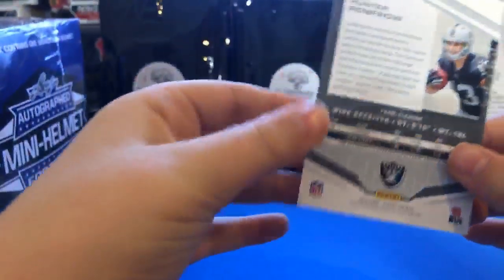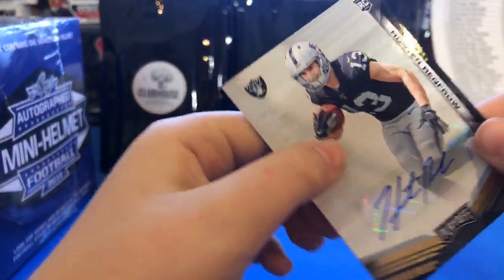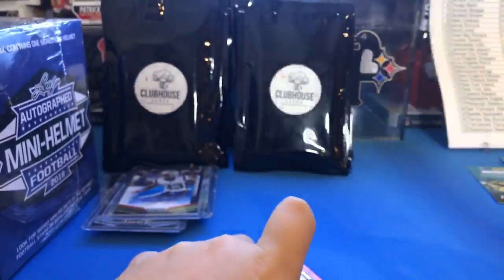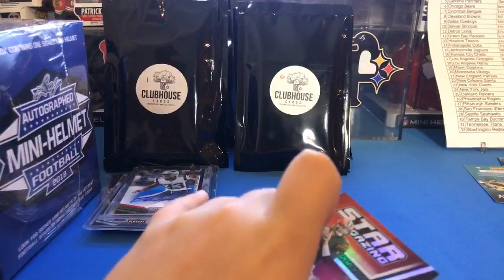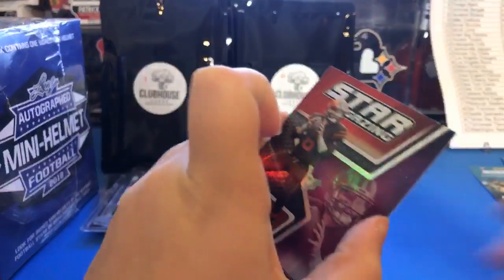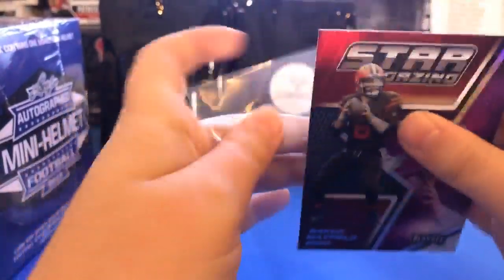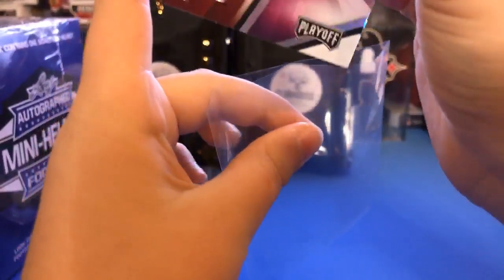Hunter Renfrow. Hunter Renfrow. Going out to Gary. Gary Eck. Nice. Hunter Renfrow. Here you go now. Signature. Stargazing. That's awesome. I'll put this one in the sleeve.